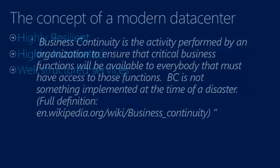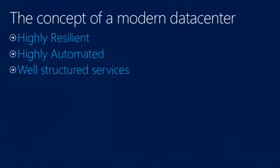Keep that in mind. A successful business continuity plan is always implemented and designed and put in production before the actual disaster. So keeping the business continuity plan in mind, we will now look at some of the 3 core components that defines the modern data centers for a company or an organization. So the actual number of servers are not important, okay? If you have 1,000 servers or 100, it's not important. What is important is that your data center provides different services to the organization that are highly resilient and, of course, highly automated. True? You care or not? Yeah? Good.